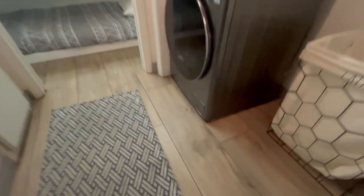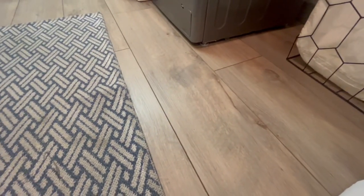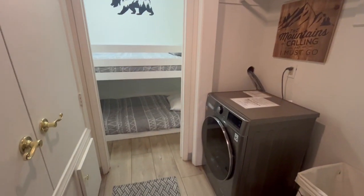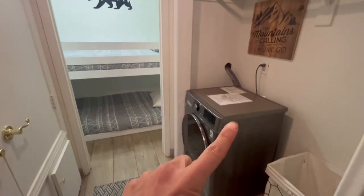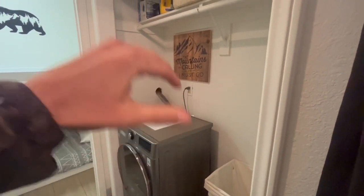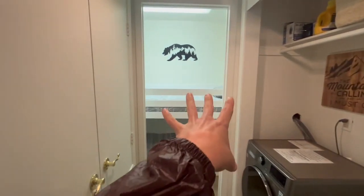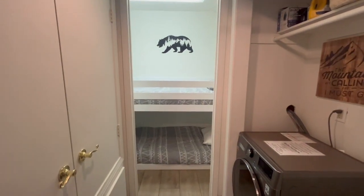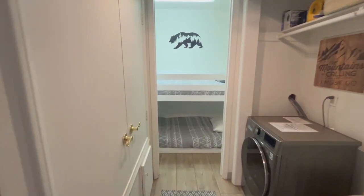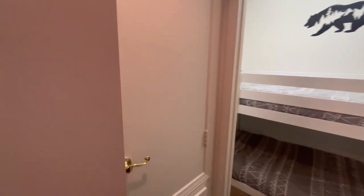One thing to note is that you've got very extra wide laminate flooring. Also, this used to just be a closet. That was the laundry room, but they did something really smart and moved this to be a washer dryer area and made it a closet, and then turned this into a bedroom, just a little kids' bedroom area. They don't have a door on there, so they just have these curtains. So perfect just for kids.